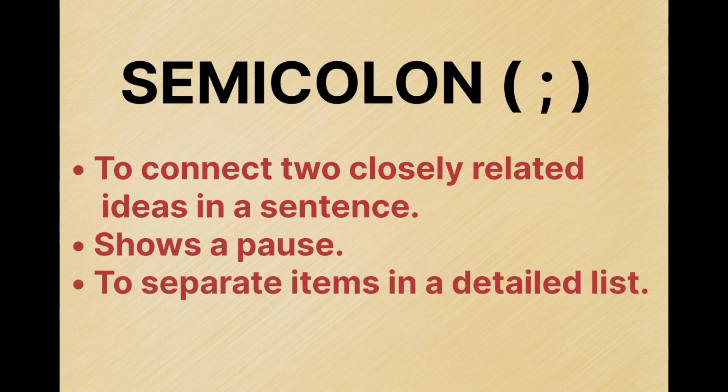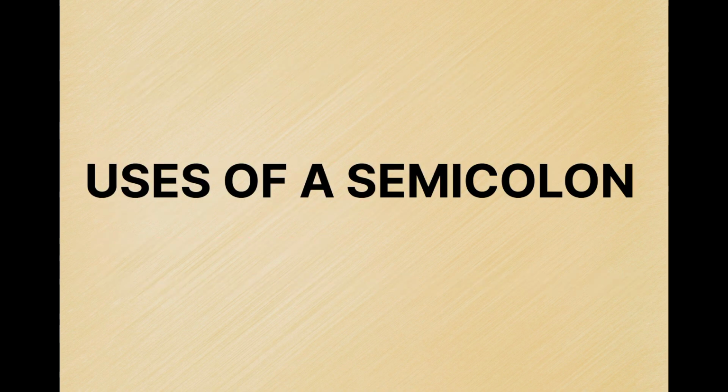Semicolon. It is used to connect two closely related ideas in a sentence. It shows a pause. It is used to separate items in a detailed list. Uses of a semicolon.